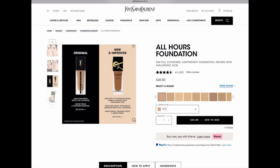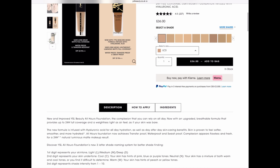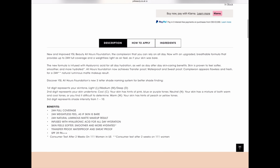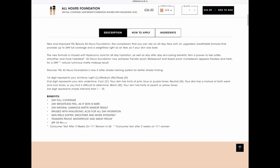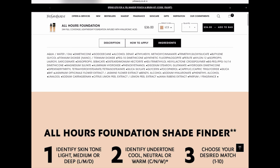And then we have the introduction, that it is a new and improved formula, and the benefits are 24-hour full coverage. I don't know if anyone's wearing it for 24 hours. 24-hour weightless feel, and 24-hour natural luminous matte makeup result, infused with hyaluronic acid for all-day hydration. Skin feels softer, smoother, and more hydrated. Transfer proof, waterproof, and sweat proof. SPF 39 PA+++. And then we have the ingredients, guys. So let's look quickly at the ingredients, because I'm very curious about this skincare. It's supposed to be infused with skincare.